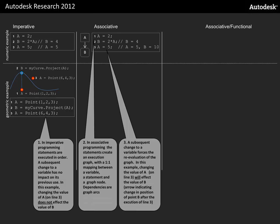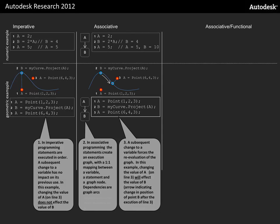Okay, so that's what we can do with associative programming. But when we look at it at a sort of numeric level, A equals 2, B equals 2 times A, equals 5, suddenly B changes, and you'll see the execution pointer go back. Well, that's a bit counterintuitive if I've been learning imperative programming. But it's exactly what you want in a graphical situation. I moved A and B updated. Well, that's what I expect.